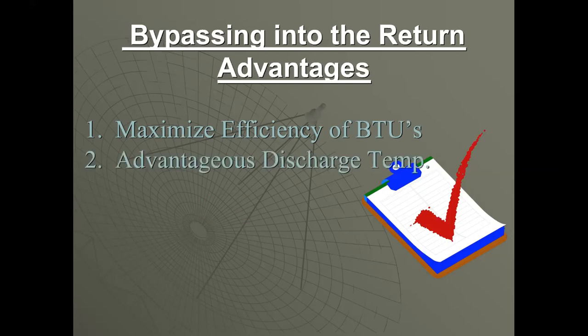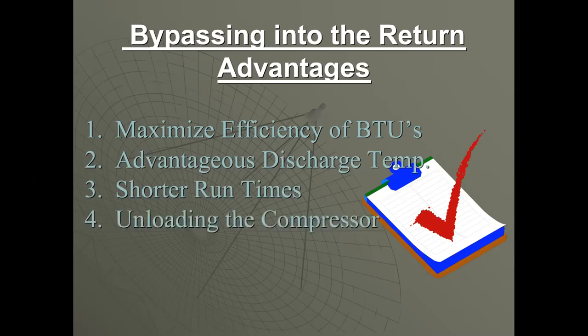Advantageous discharge temperature. Hey, that's simple. Warmer in heating, cooler in cooling. Shorter run times. Now the homeowner recognizes, hey, we don't have to run that equipment that long. Now, do I want to short cycle the equipment? Heck no. You know it and I know it, every time that compressor starts, that's exactly when the energy is drawn, and that makes a piece of equipment less efficient. So by it being properly sized and set up, it gives us the necessary runtime to remove the moisture and not short cycle.